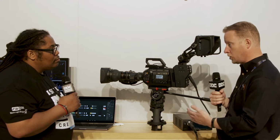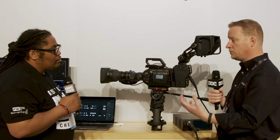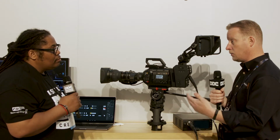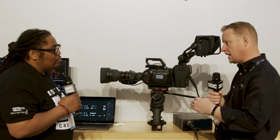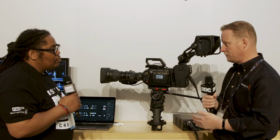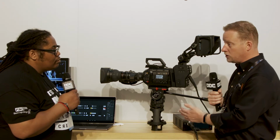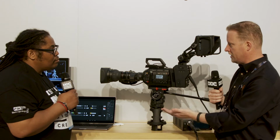ND filters, dual recording slots. It was a 4.6K camera, great for cinematographers. The interchangeable lens mount was a really important thing because you could start with the EF, go to a PL, and go to a B4. So it's a camera that could kind of be for everybody. But what we really wanted to do was create a camera that was really meant for broadcast, for live production, ties into ATEMs excellently. And that's really what the URSA Mini Broadcast, or the URSA Broadcast, I should say, is.